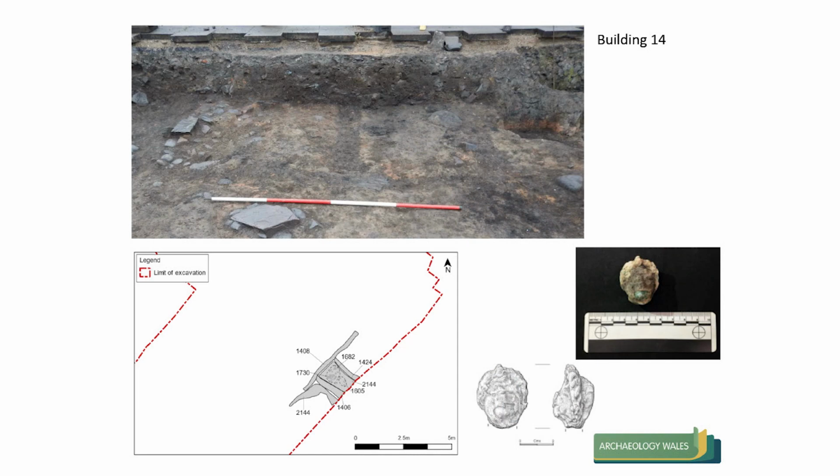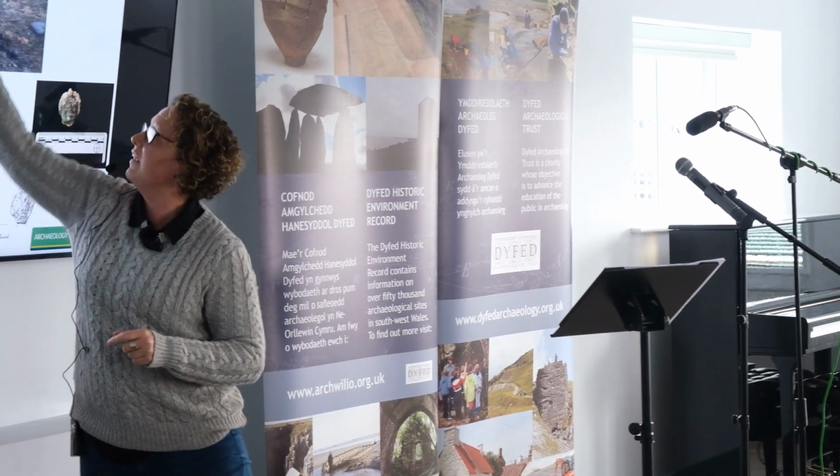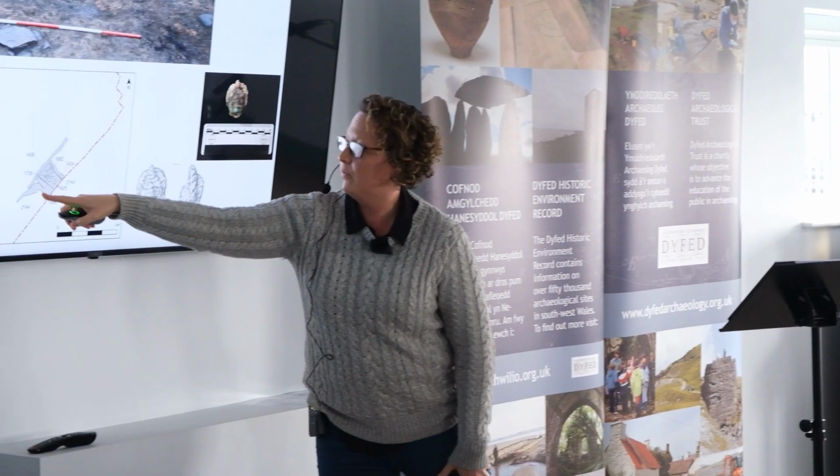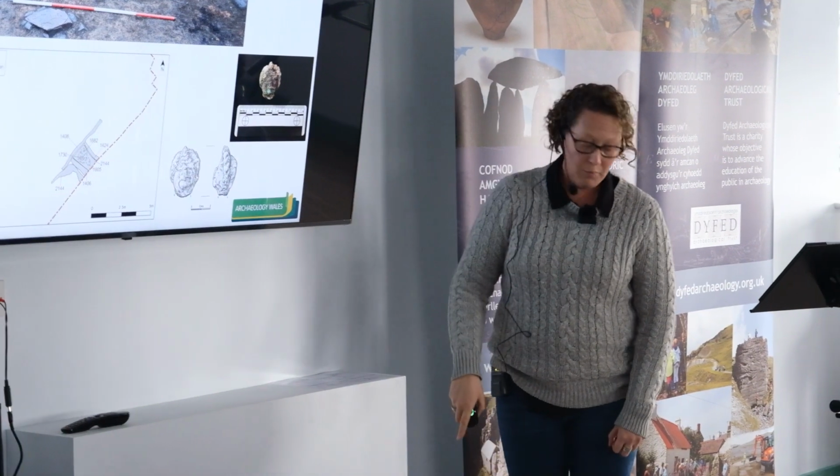Then we move into the 4th century. And this is building 14. It's the last Roman building we have on the site. So I think it was constructed in the early part of the 4th century. I have absolutely no idea what it is. You can see the timber beam slots here before it was excavated. You've got clay floor in between. There are 2 phases to the building, so this is part of the clay floor and it's in here. There are a number of post holes and stake holes in 2 phases. So there's a wooden structure in between the beam slots. It's very narrow as well.